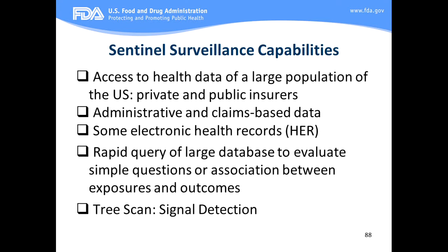Now with Sentinel, we have access to health data of a large population of the United States, which includes data from both private and public insurers. Our data, as you have heard many times up to now, include administrative and claims-based data as well as access to some electronic health records. We have built rapid query tools that can query our large database to answer some simple questions, as Marcia mentioned, related to specific outcomes and exposures, or we can delve into more complex questions and look at the association between exposures and outcomes. And so far, as you have heard before, the focus of Sentinel activities has been on signal refinement and following up on safety signals that were generated from other sources.